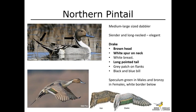So if you ever see a nice looking duck out on the pond and it's got white all along its neck and going up on a spur, you're going to be sure that that is a northern pintail drake. Otherwise, a little bit of white on the breast, kind of grayish sides. It's actually variegated black and white feathers, and it really looks gray at any sort of distance. And it's got this sleek black and blue bill. There's kind of this blue along the side of it and dark down the center. Very, very classy looking duck.